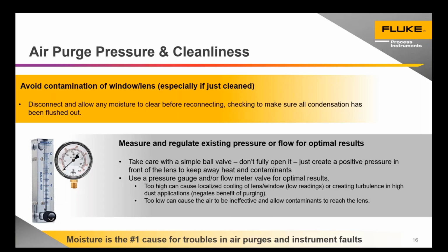We also often see simple ball valves or taps that are closed during shutdown. And quite often, if you've got different people starting up compared to the maintenance teams, they'll often just open the valve to maximum. And it may not have been like that before.